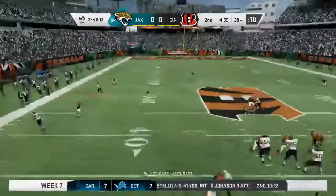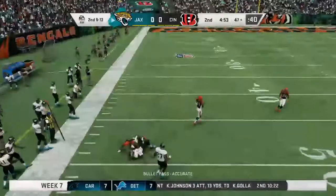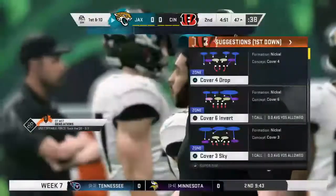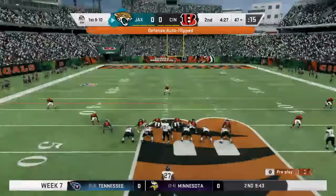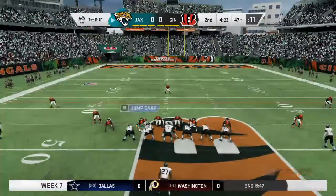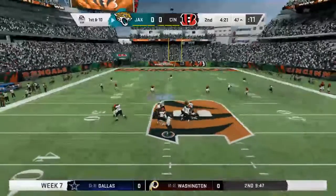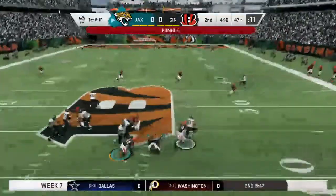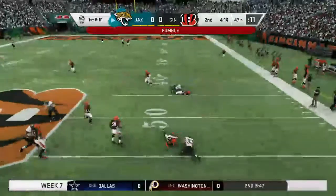Now on 2nd and 13. Foles. That one complete. He finds Shark. And he'll be taken down, but not before he gets into enemy territory. A gain of 13. It's a 1st down. Here's Foles. Now a hit, and Foles loses the football. It's out.